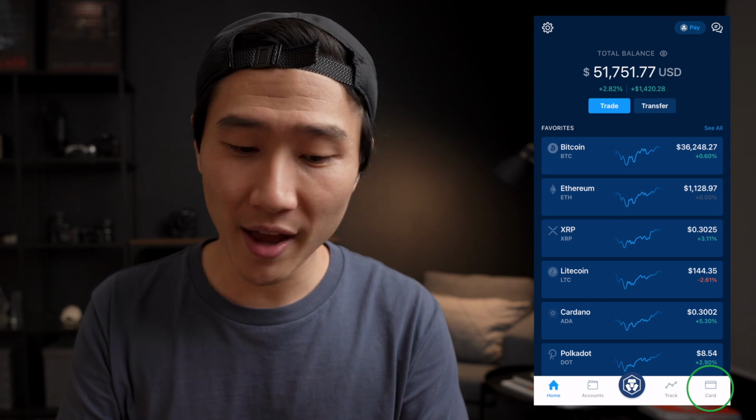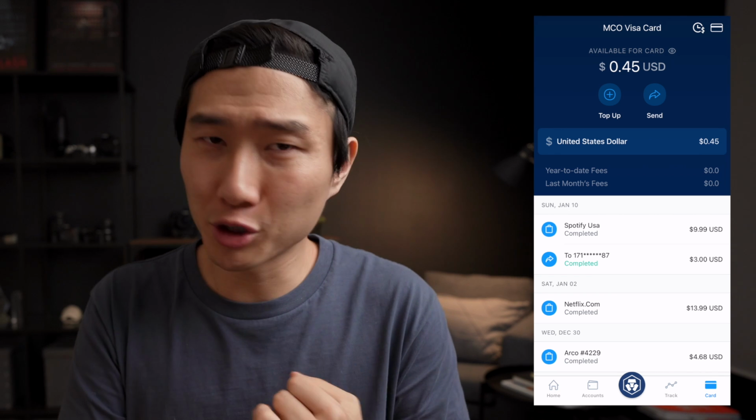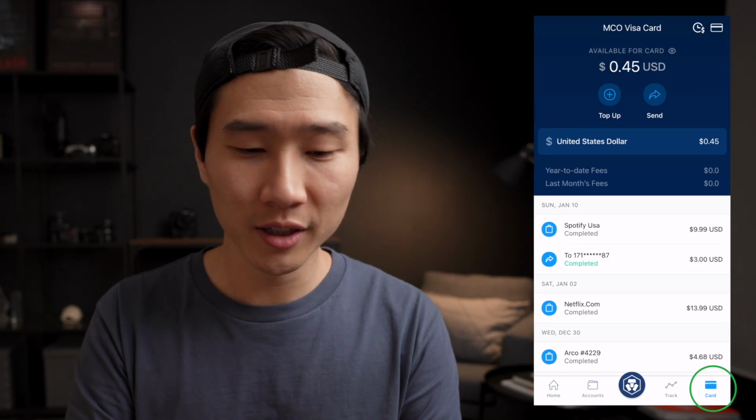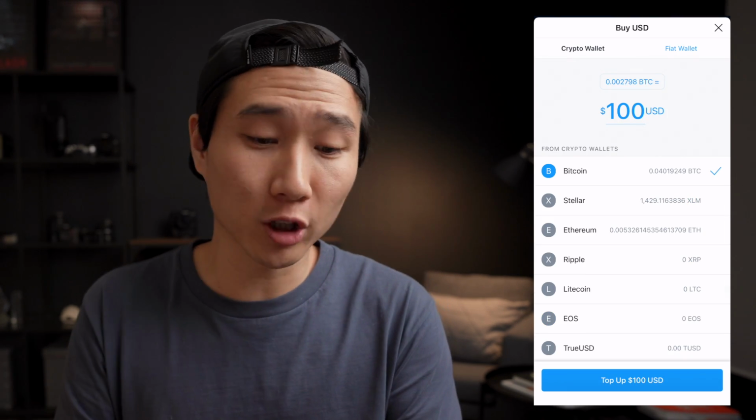In order to check that, you're going to click on the bottom right, click on card, and then you can start using this card for grocery shopping, food, clothes, and get 2% cash back. You can also transfer some of your Bitcoin into the debit card if you want to as well. So you're going to click on the bottom right, click on card, then click top up. You can pretty much transfer over whatever currency that you have.